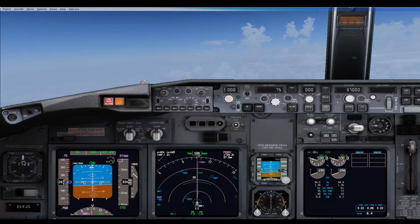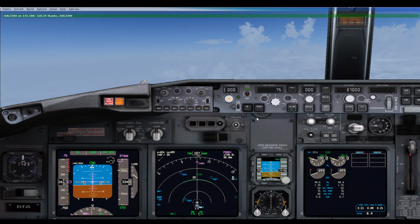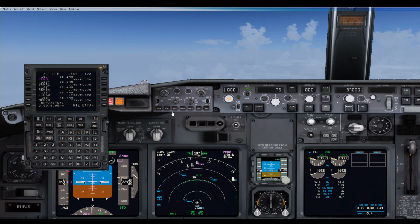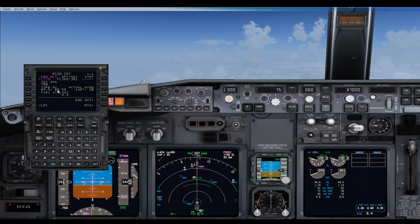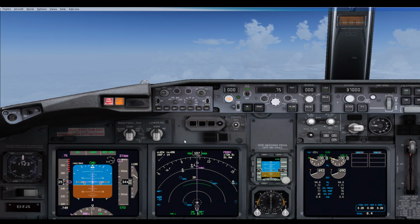Speedbird 69 with you, inbound to Kazan, flight level 250. Speedbird 69, standby. Repeat, Cargo 4322, turn left heading 040. Yeah, 040, Cargo 4322. Brussels control, very good evening, identified, continue climb flight level 350. Climb flight level 350, Speedbird 69.